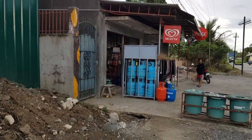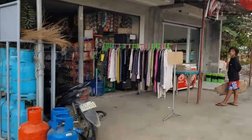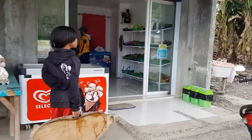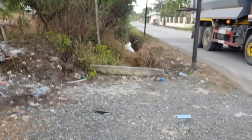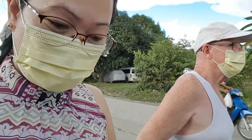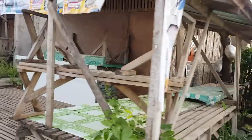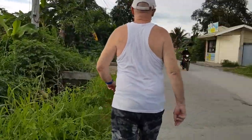So here, these are the shops that I told you about. They have food here also. So we're walking towards, we're going to buy banana. This area and this shop, this is where we usually buy our chicken and fish. But they are closed at the moment. Maybe resting, or maybe they are not here yet.